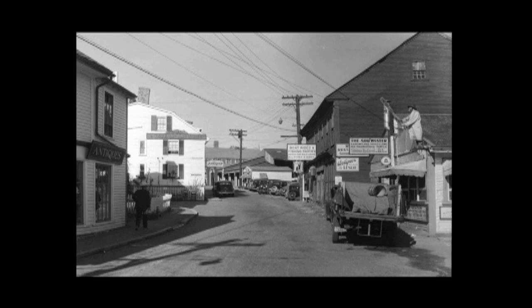And this is 1938, kind of down at the end of State Street, looking up Front Street. The landing would be over in here where the Southwester is. I love the old cars and the barrels, and looking at some of those small things in the picture.